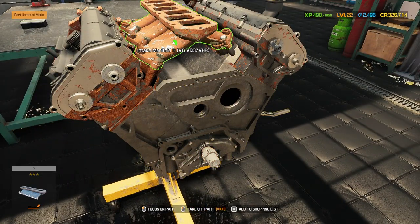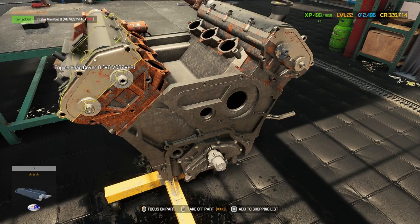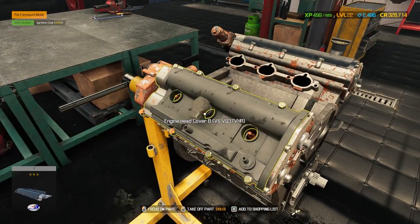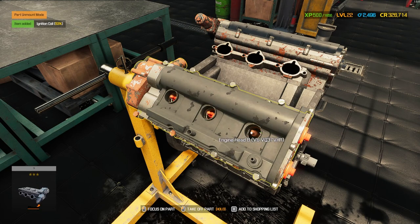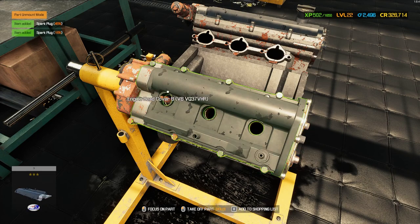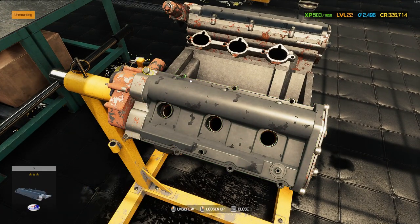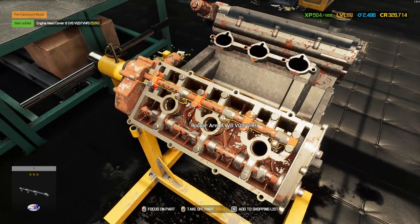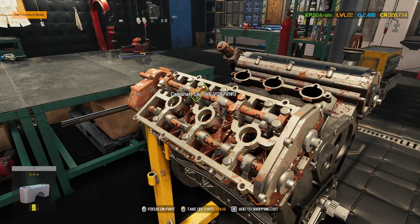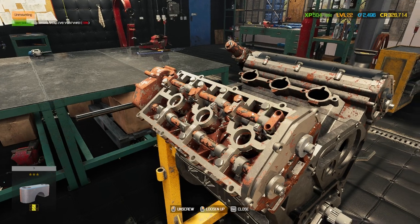Jeez. Okay, let's take off the manifold here. Looking nice as possible. All right, ignition coils out. One, two, three. Three, that's how many licks it takes to get to the center of a Tootsie Pop. I'm gonna lift this thing up and watch it have like 100 of these camshaft caps and I will just lose my mind.